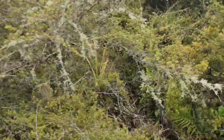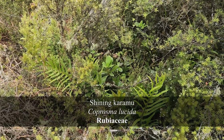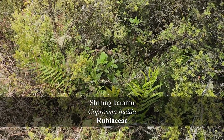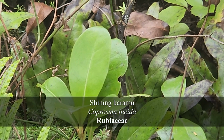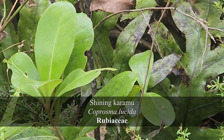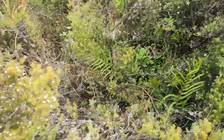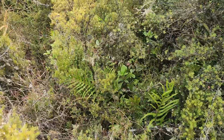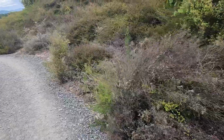Having to stop and look through that undergrowth a little bit. I think that's a Coprosma lucida in there. If we zoom in, that's looking like a Coprosma lucida. Yeah, it's got that apiculate tip on it. And yeah, that's about it. Anything else to show you?